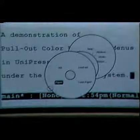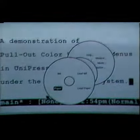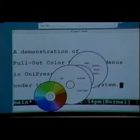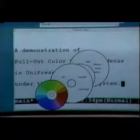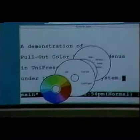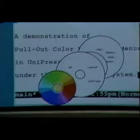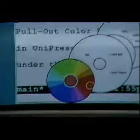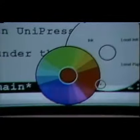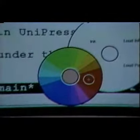Now, I'll select a bright paper color by pulling all the way out, and when I click the button, it pops up a hue saturation submenu. Now, the hue is the direction, and the saturation is the distance that I move out. So, as I move around this, it shows me the color I've selected in the menu center. So, see, this is fully saturated, fully bright red, and this is some shade of pink.